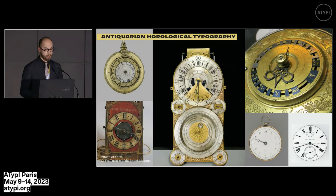Okay, on to some examples. Antiquarian horological typography for this presentation is going to focus largely on numeral forms from the Middle Ages to the 19th century, as horology went from craft to industrialized trade. Many timepieces featured engraved numerals. However, as they shrunk from clock to watch, painting and printing became more dominant processes for displaying horological typography.